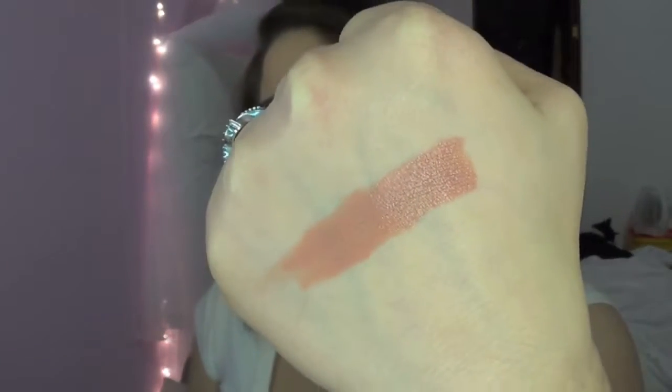This is just a really pretty nude color. So it looks like that. That is one swipe. So I'm gonna thicken it up for you guys so you can see it. That is it right there, Coquette. So this is Coquette on the lips.